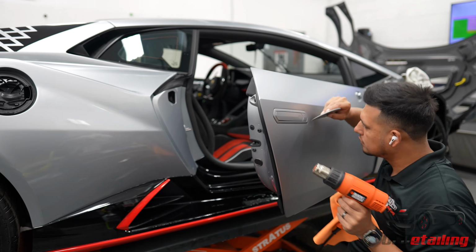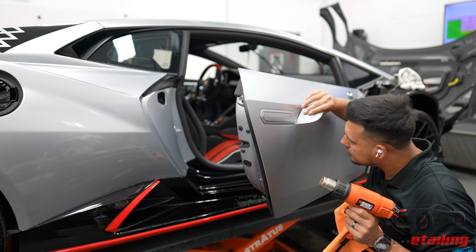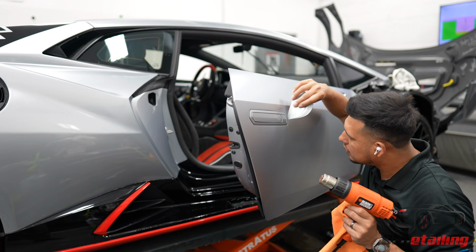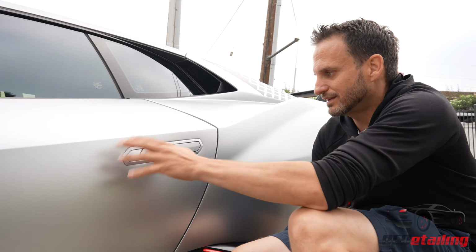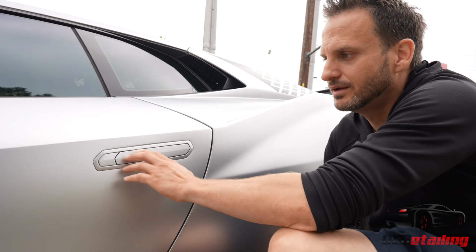And then the door handles. So again, if this was gloss, it wouldn't be that big of a deal if we wrapped this and left a little edge right here, but we couldn't do that because it was going matte. So we had to take all this apart so we could wrap this all in.